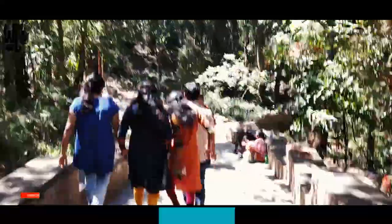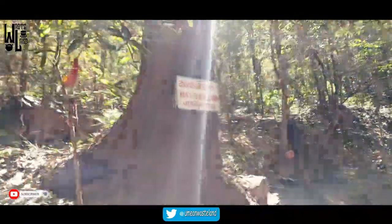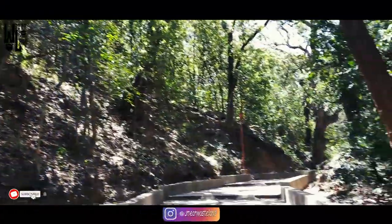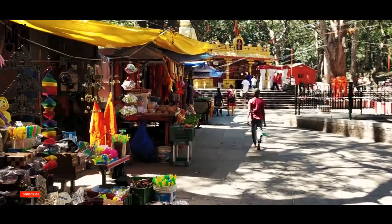It is said that Lord Rama with his consort Sita and brother Lakshmana stayed here along with Lord Hanuman. There is a perennial pond called the Rama Kund in the temple premises that was said to be the source of drinking water during their stay here.